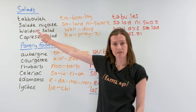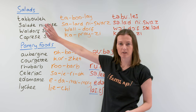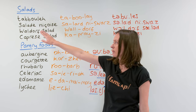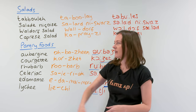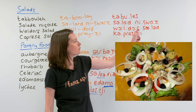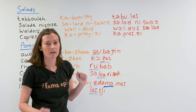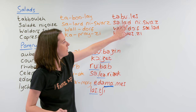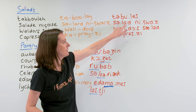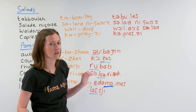Next, this is the French pronunciation of this word. We might find this pronunciation in the menu of a fancy restaurant rather than say the English pronunciation. This one is salade niçoise. In this word, we're not saying salad. The second syllable is lard, sounds longer. This is the French pronunciation.